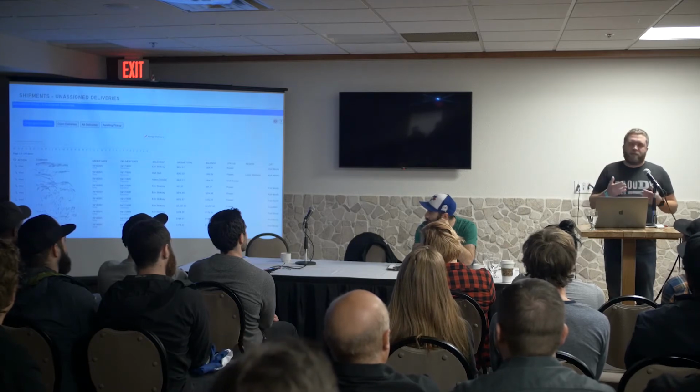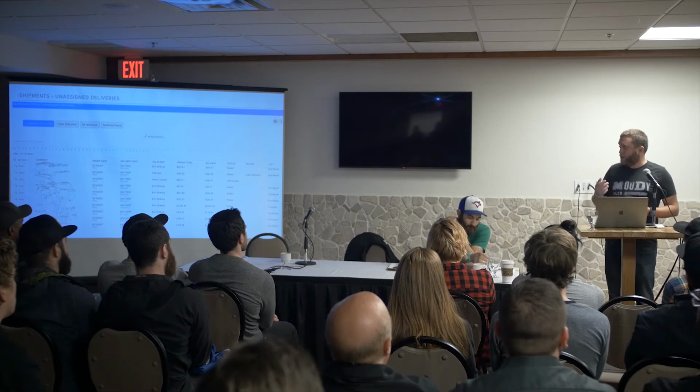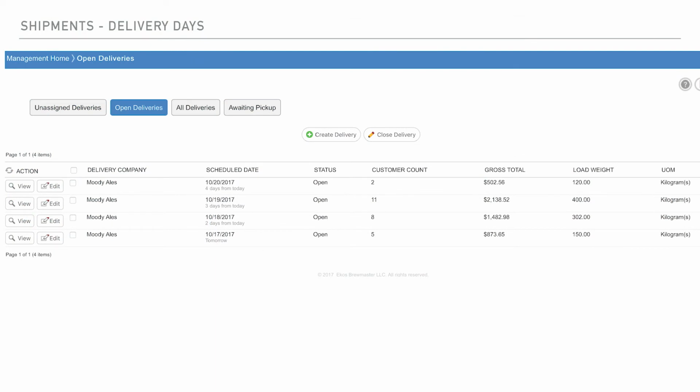We have one truck, so we set up a delivery for each day of the week. We know where we're going. They just start putting the invoices in as they create them, or once in the morning, to the appropriate days. And if you go look at the deliveries, it gives you the load weight. You can put all the weights of your products in the system, so it calculates how much you're going to have on the truck if you're worried about overloading the truck. It gives you a dollar value too.